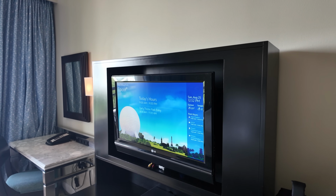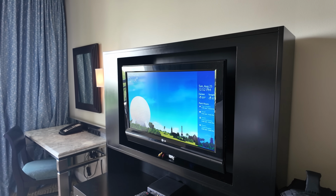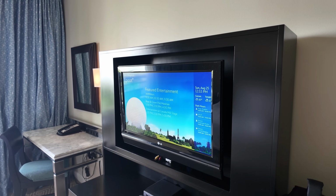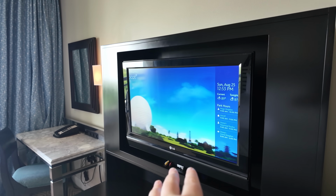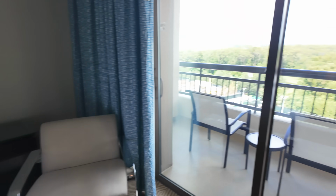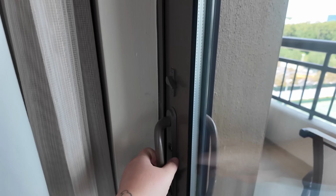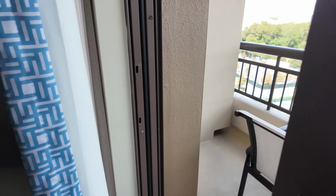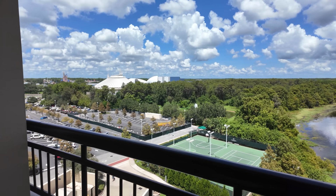Every time I see a TV that's this small, it reminds me of the dinner party episode of The Office where Michael is ecstatic about his plasma screen TV. So we've got our Michael Scott plasma screen right here. Of course, a little desk, nice little chair, and we are right back out. Oh, handles on the other side, but we are right back out. It would help if I unlocked it first. Right back out to the balcony, right from the room.